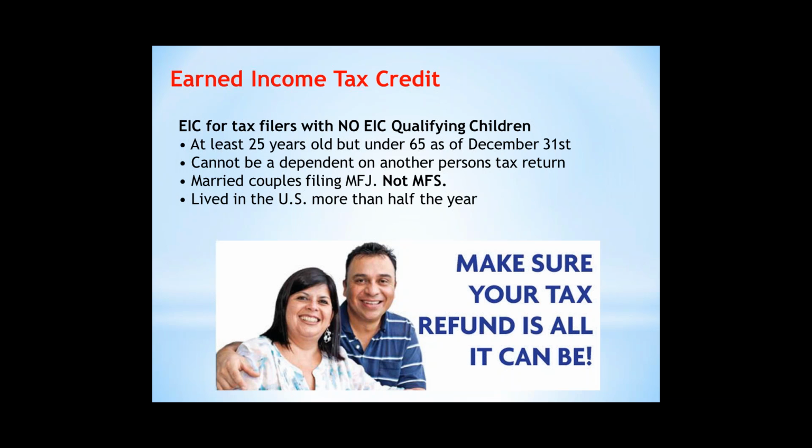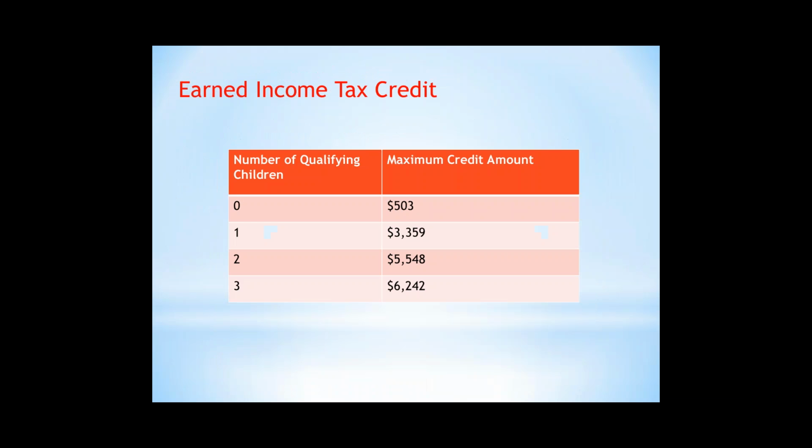If somebody is filing for the earned income tax credit, just make sure that they're not being claimed as a dependent on another tax return. It's eligible for couples that are doing the married filing jointly, but not to anybody that's married filing separately, and they have to have lived within the U.S. for more than half the year.